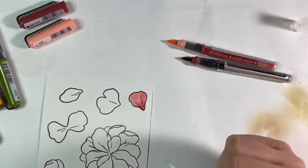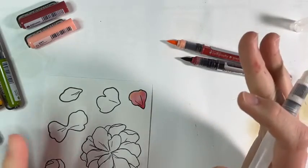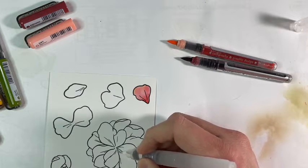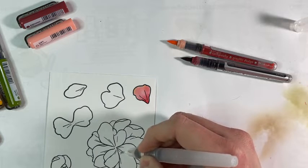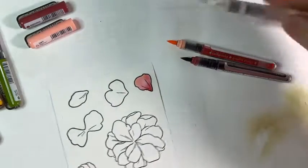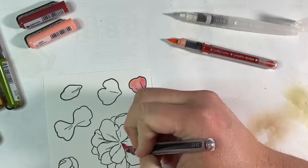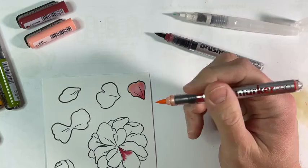Okay, so now that I'm not starting from nothing, I'm going to start working on my big one, because there are going to be times where we have to let it dry in between. So I'm going to just pick a petal. And just like with Copics, we're going to, well, not just like with Copics.